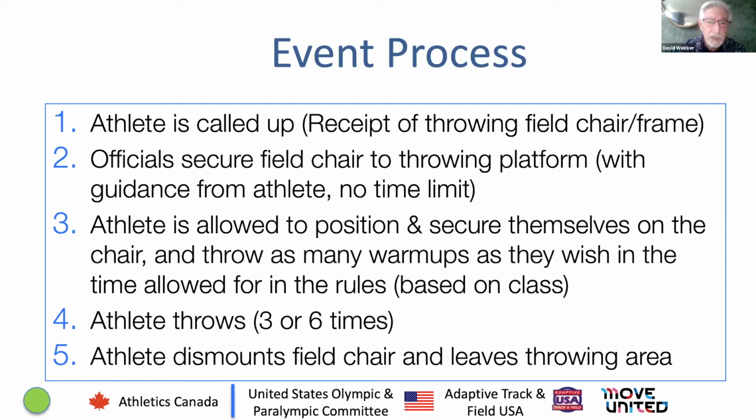And they might have 6 consecutive throws with pins put in the grass as opposed to measuring the throws, but it all depends on what's in the technical package. And then the athlete dismounts from their throwing frame and leaves the throwing area. They would not be escorted out until all of the athletes are finished, however.